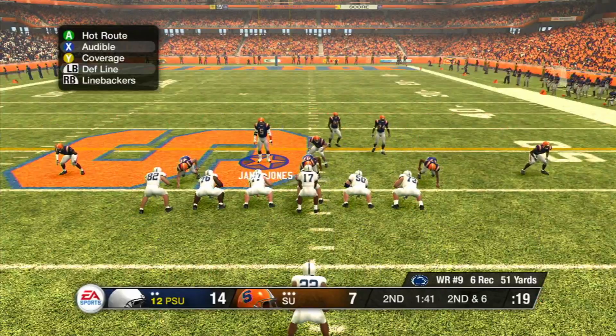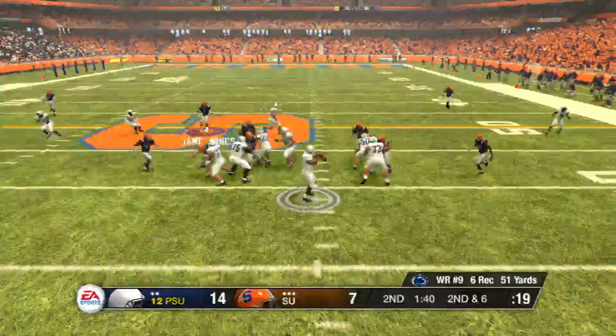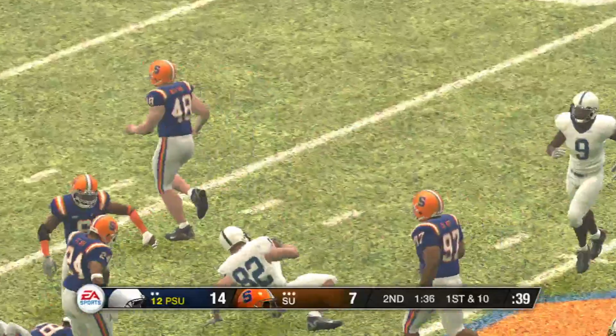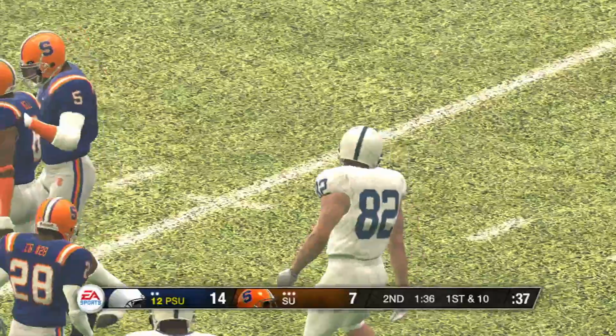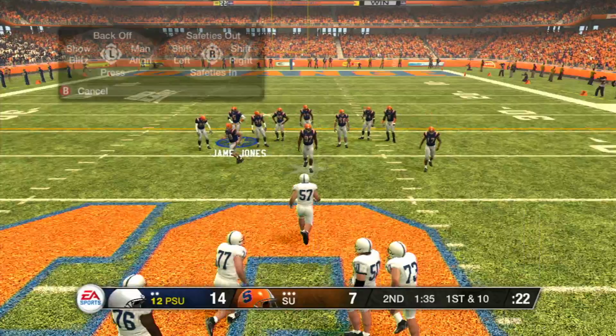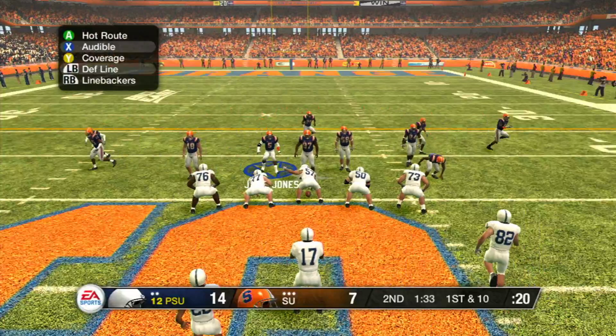Single back set, three wide receivers. He might have a chance. And he's tackled at the 45-yard line. If you're going to send the middle linebacker, you better reach home. Otherwise, the quarterback will pick you apart for first downs like we just saw in that play.